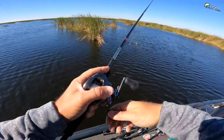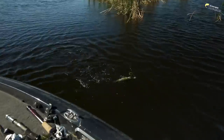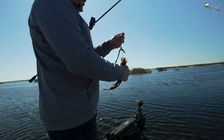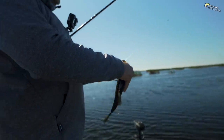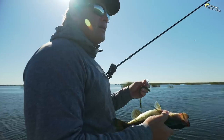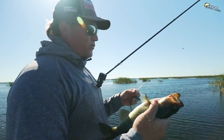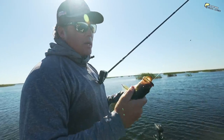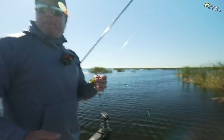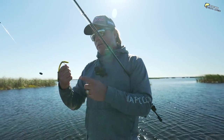Oh, there he is. So this bait right now is the leader for today. I have made 3 flips and had 2 bites. Just a small one, but I don't care because the challenge wasn't to catch a big one. The challenge was to catch a fish on every bait in the box. And so far, we're rolling through them. So Hill, what does that mean? Means I'm almost done. Time for another one.